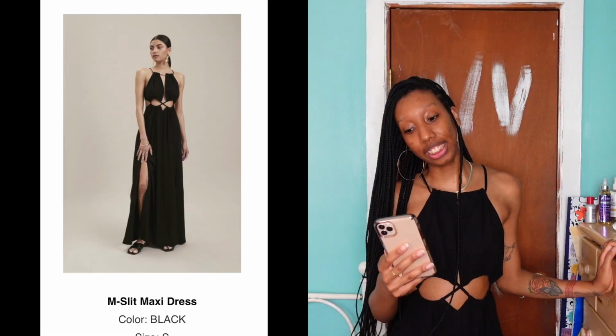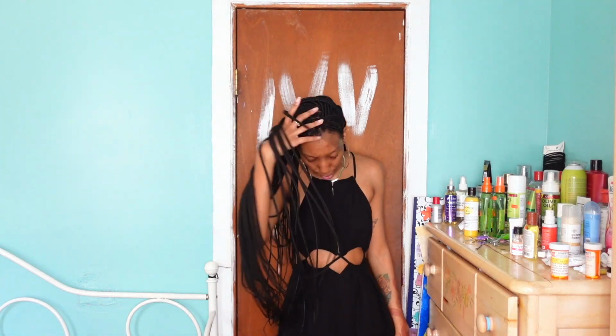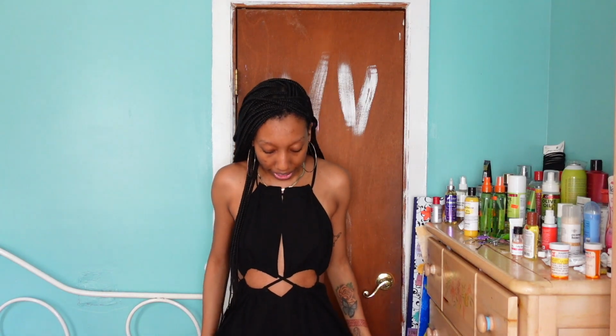Hey guys, and I'm back. This is the last and final dress. This is the M-Slit Maxi black dress. This dress is super cute. It's definitely giving beach vibes. Definitely top 5 for vacation dresses. Super lightweight. Love it.